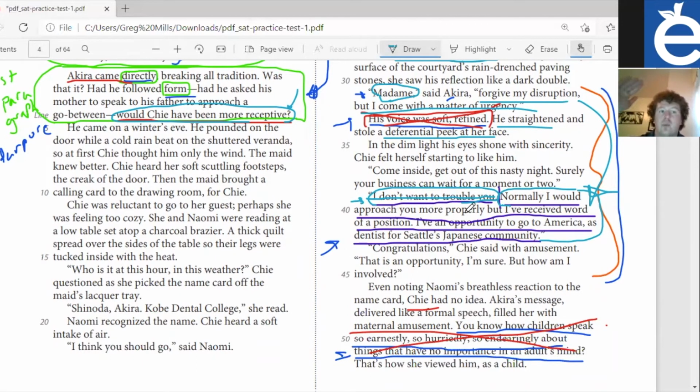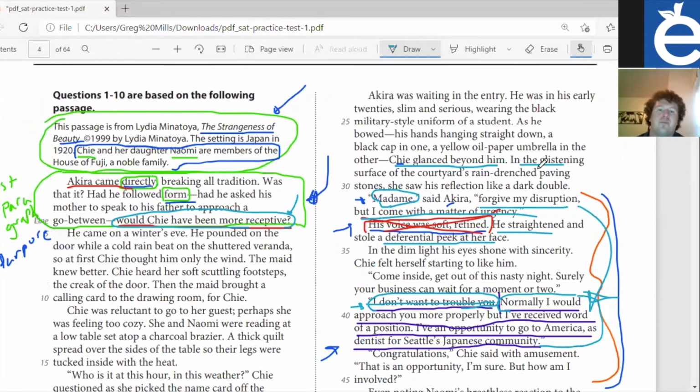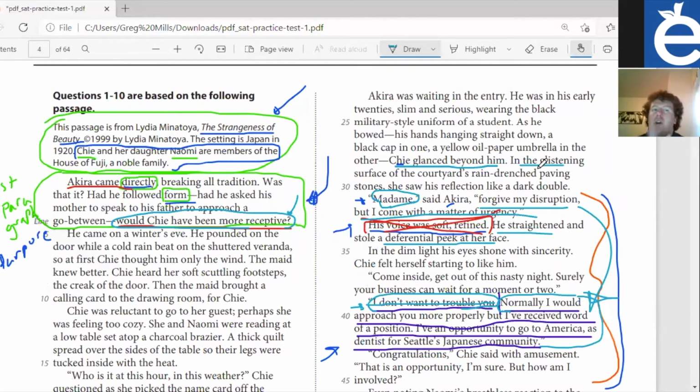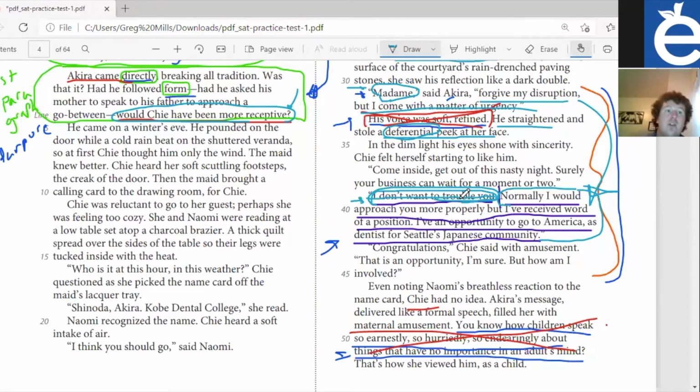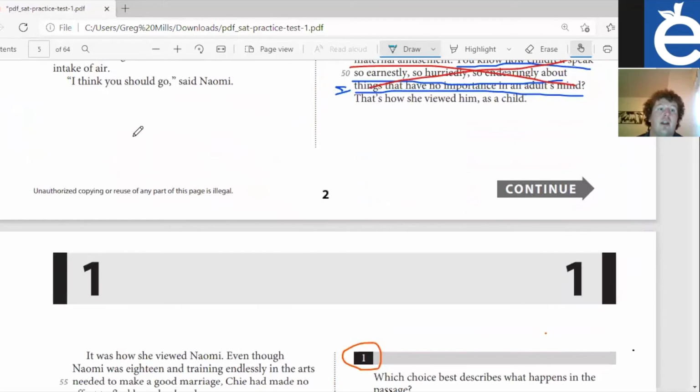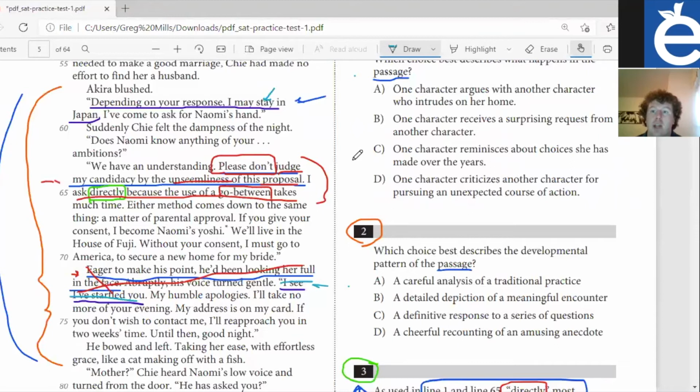Okay, so we want to dig through this context for some evidence. So how does Akira address Chi? How is he talking to her? Well, we've got the use of the word madam. We've got this deferential peek. We've got the phrase, I don't want to trouble you. Okay, so far, these terms that he's using, and mannerisms that the author is describing, we can use as evidence to answer this. So going on to the next part where they interact.